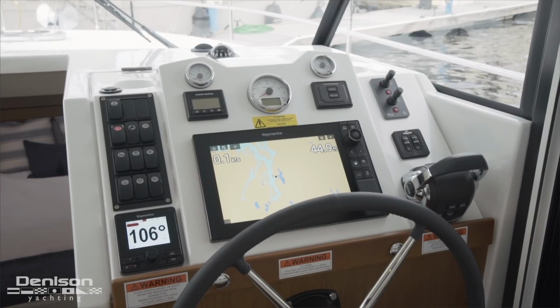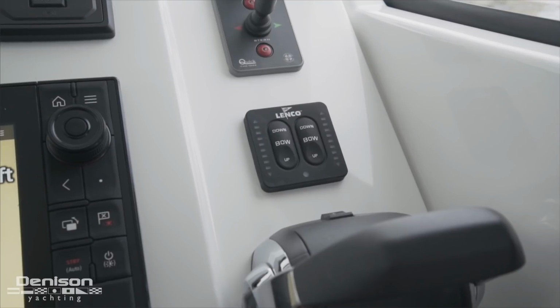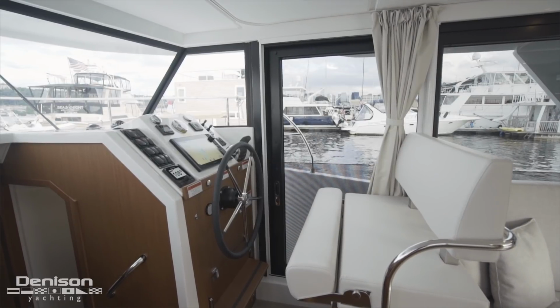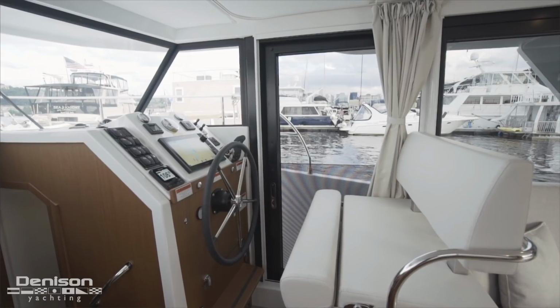Finally, on the right side of the helm are the quick bow and stern thruster joysticks, Lenco trim tabs controls, and Volvo engine controls. Facing the helm is a bolstered bench seat for two, allowing you to comfortably stand or sit while running the boat.